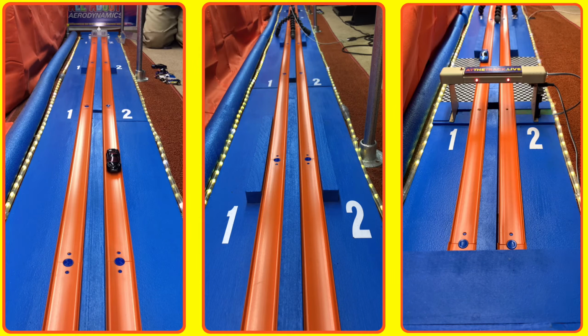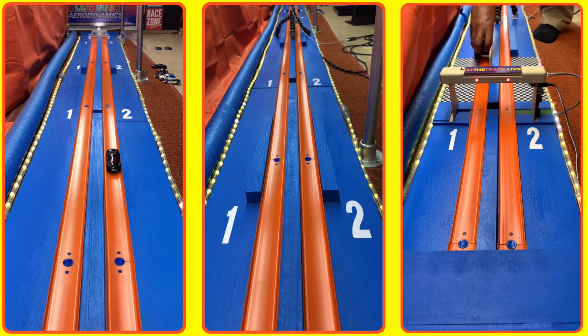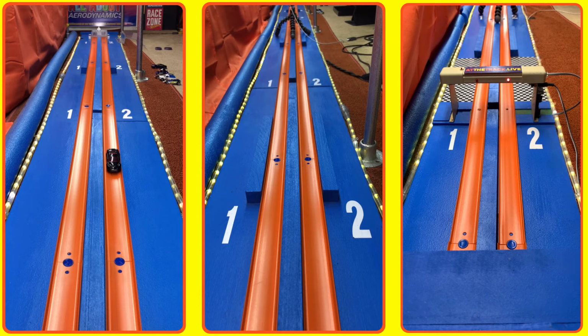I love the Matchbox cars don't win, and obviously it lost that race. But for whatever reason, the Matchbox wheels make this little kind of whining sound that's pretty unique and pretty cool. When they're going down the track, you can always tell it's a Matchbox car, but that is not going to get it done, not in that race. So let's go ahead and get these set up again.